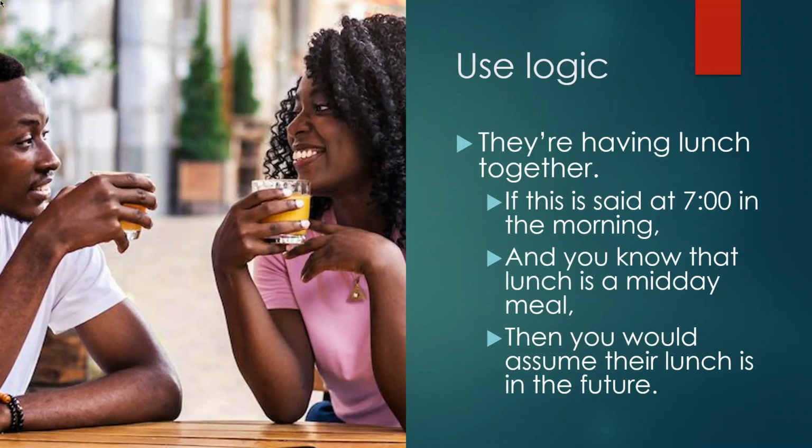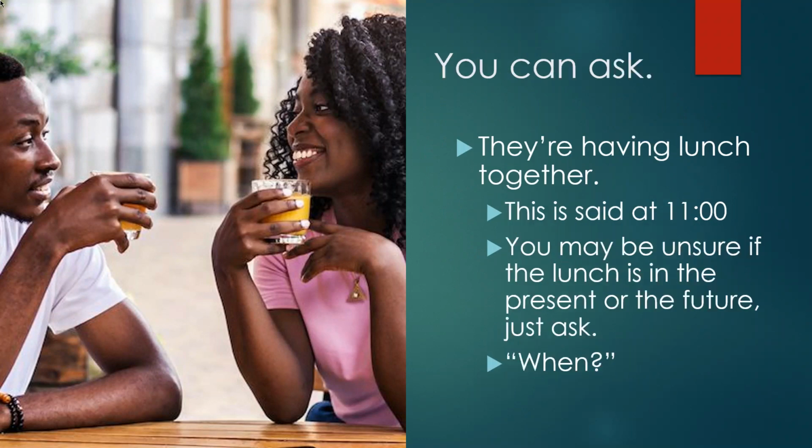Sometimes you have to use logic. If you hear "they're having lunch together" and it's said at 7 o'clock in the morning and you know that lunch is a midday meal, then you would assume their lunch is in the future. But if you hear someone say "they're having lunch together" and it's said at 11 o'clock, you may be unsure if the lunch is in the present or the future. So you can just ask, say when.